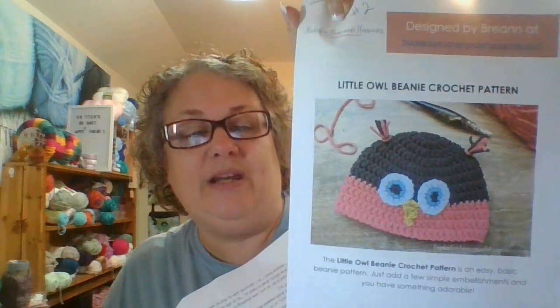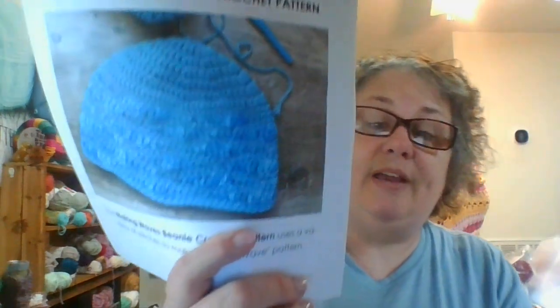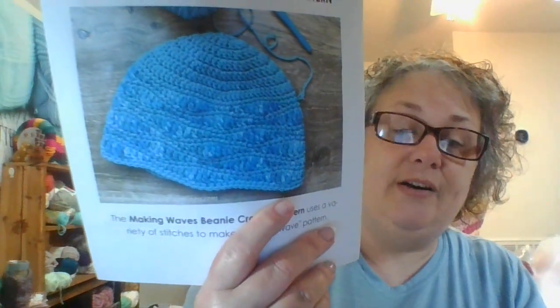Week 2 is one that I haven't done yet because I haven't picked out the colors for it yet, but I can't wait to make this one. It's a little owl beanie. That's week number 2. How cute. So I'll be working on that. But I did do week number 3. And week number 3 is the Making Waves beanie, which is right here.